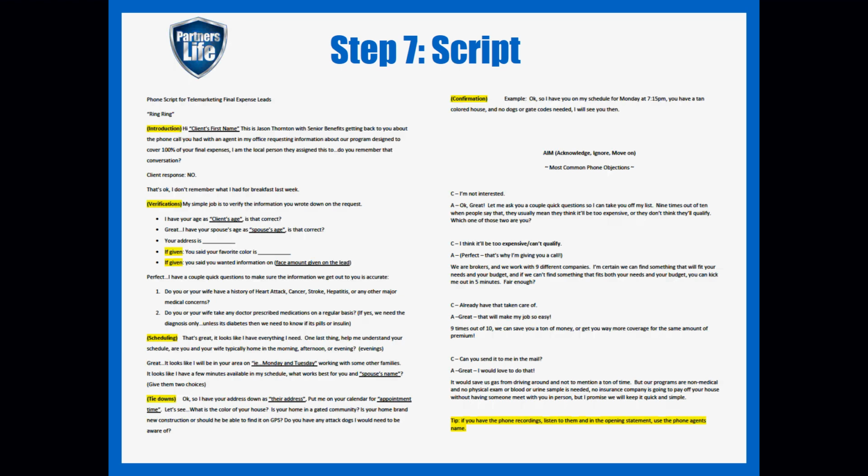So on this particular script, being a telemarketing final expense script, the introduction says, "Hi, John, this is Jason Thornton with Senior Benefits getting back to you about the phone call you had with an agent in my office requesting information about our program designed to cover 100% of your final expenses. I'm the local person they assigned this to. Do you remember the conversation?"